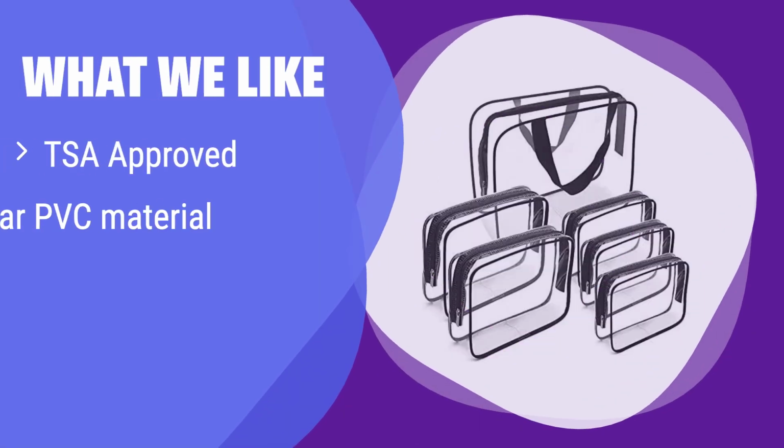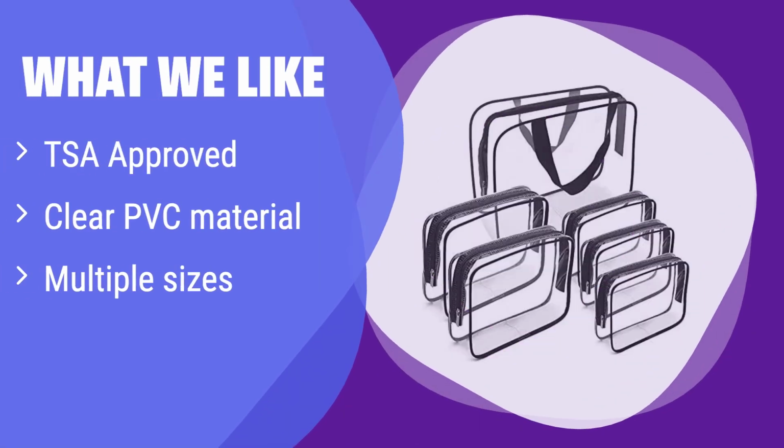What we like. These bags are designed for easy airport security checks. The clear material allows you to quickly identify your items. If you prioritize quick and hassle-free airport security, these clear bags are an excellent choice for organizing your carry-on liquids.